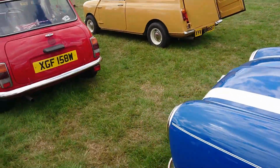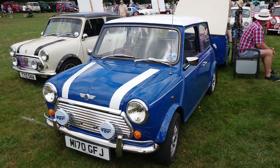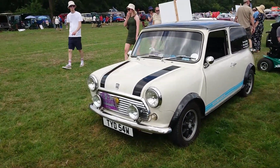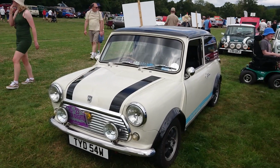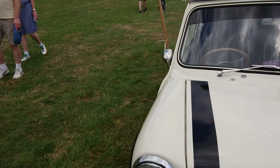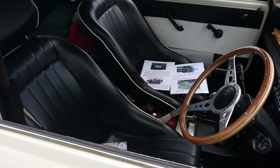94, 95 on an M, with a little trailer at the back as well. Mini 1275 SE. Yes, indeed. The 1275 should have the Clubman front end on it, but someone's obviously made a custom one. So what's the sort of year for one of these, though?